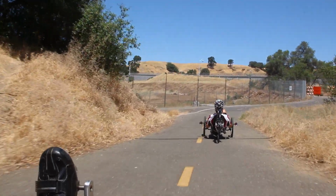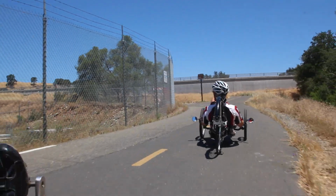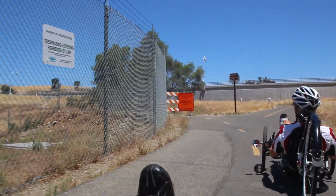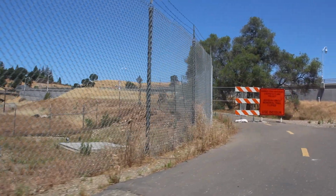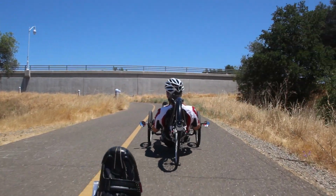Now normally to get to the east side of the river here, you can just make a left and go underneath the Hazel Bridge, but they're doing some construction work, so they have it all shut down, as you can see. Hopefully it won't be too long before they open it up again.